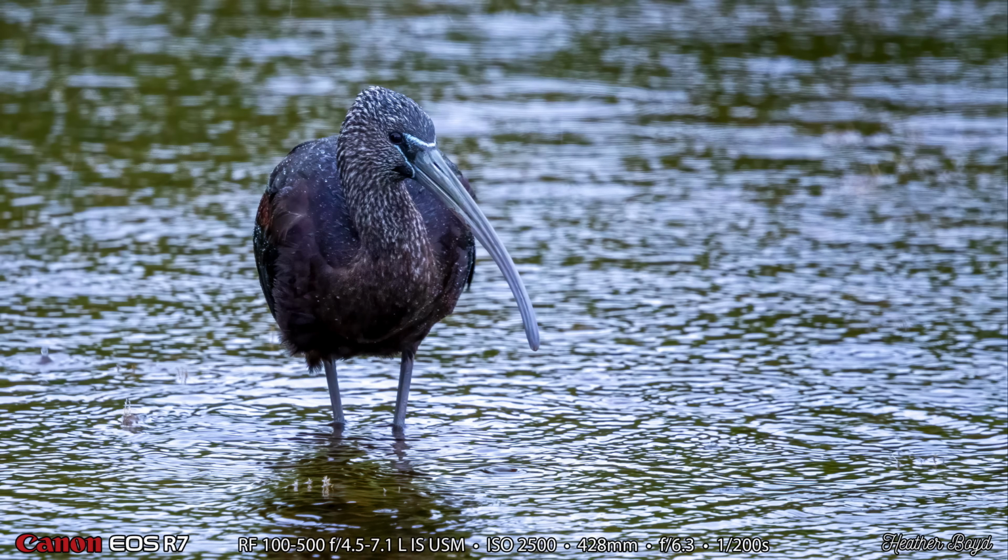This is Heather's glossy ibis photograph. Look how beautiful a job she did capturing this bird. Hers seems a little sharper than mine. It was the same bird, I'm pretty sure.